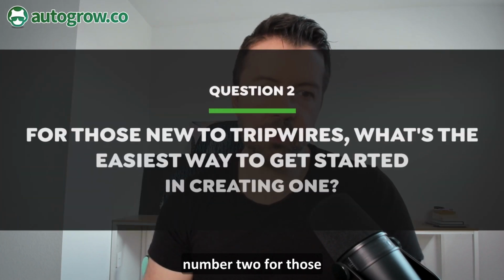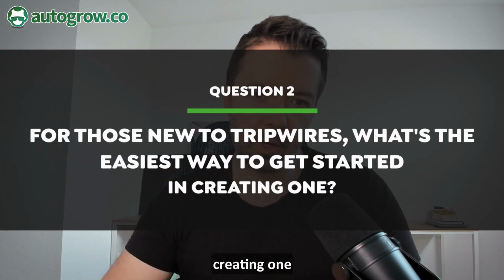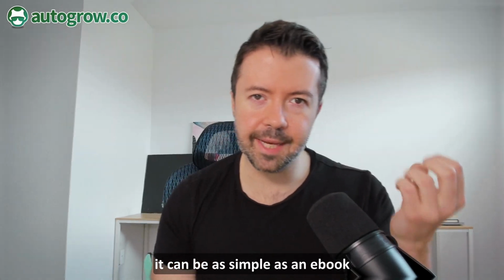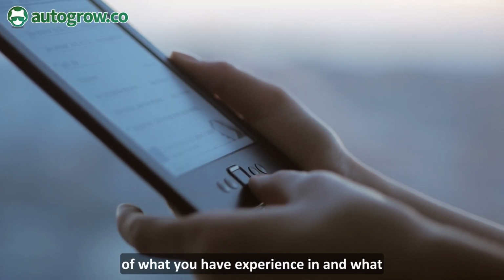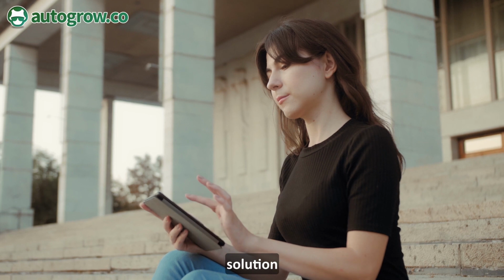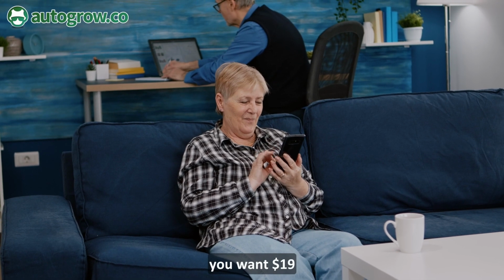Number two, for those new to tripwires, what's the easiest way to get started creating one? Well, I think I already went over this, but briefly, it doesn't have to be complicated. It can be as simple as an ebook that has some sort of comprehensive knowledge of what you have experience in and what your target audience is looking for in terms of a solution. And you could charge $9, $7, $5, $1 if you want, $19.